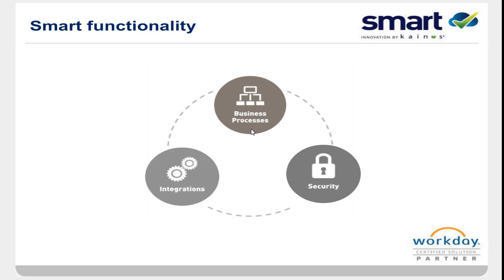In terms of the functionality that the product supports, Smart supports the end-to-end configuration testing of your core HCM business processes. In our demo today, we'll see how to use Smart to create, execute, validate, and reuse test cases for a request one-time payment process, a process that the majority of you will be familiar with. We'll also see how to use Smart to test your business process security policy. So for example, can I request a one-time payment for myself, or can I request a one-time payment for my team? And finally, we'll look at how Smart helps organizations test their integrations.